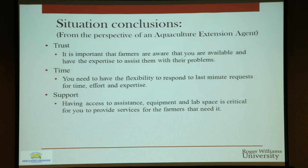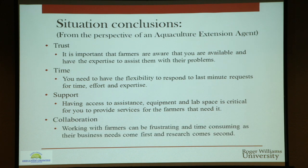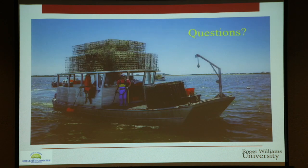You got to have support. You need the lab space. You need the equipment. And you need the availability of people to be able to carry forth with these kind of really quick response types of situations. And you need collaboration. You need to be able to work with farmers, even though they can be a real pain at times, because business comes before research. And so if they have time for carrying forth with the research, they'll help you out. But if they get jammed for time, they're going to take care of their business efforts first. And so with that, I'll finish up.